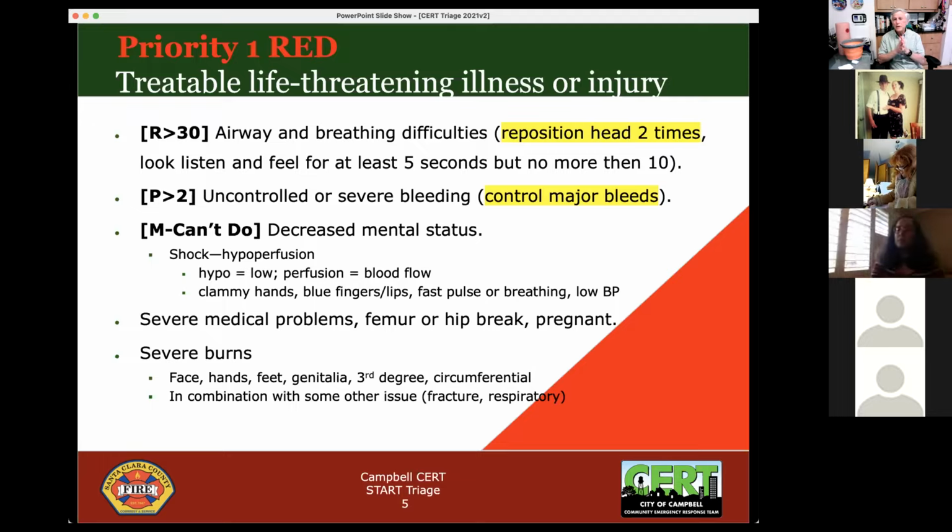So these people are going to fall into the red. Pregnant women are always a red if a pregnant woman is injured. And then hips and femurs, those are always a red because we can lose huge amounts of internal blood and serious bleeds. Questions so far? Holler up if you guys have one.